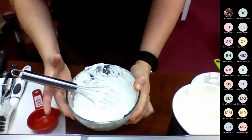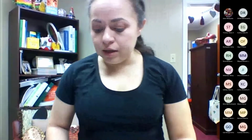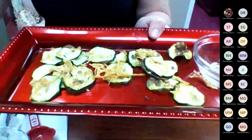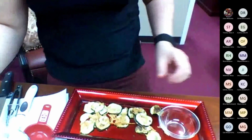So once we put the zucchini in the air fryer or in your oven, remember, in the air fryer it was 12 minutes. In the oven it's about 20 minutes. It's going to come out looking very crispy, kind of like potato chips. Can you see that? And all you gotta do is just plate it nice.